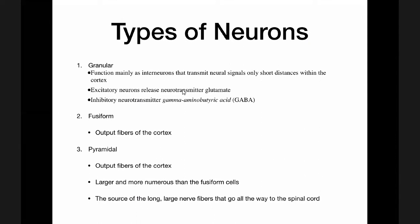So the first layer is the granular layer, and it's called the granular layer because the neurons there are small in structure and the axons are small. So these basically are functioning as interneurons. Alam niyo naman pag interneurons, di ba? It just interconnects from one neuron to the other. Yun yung function niya. The granular layer is thicker in the sensory area as compared to the motor area of the cortex.